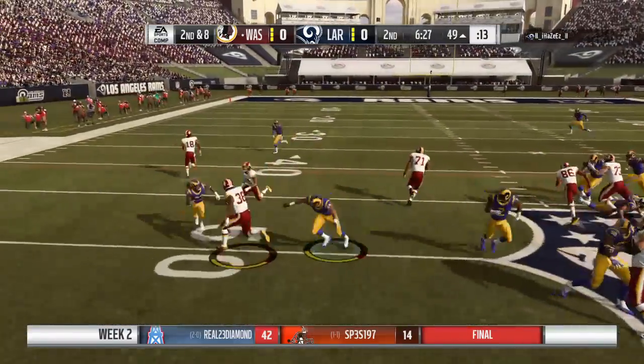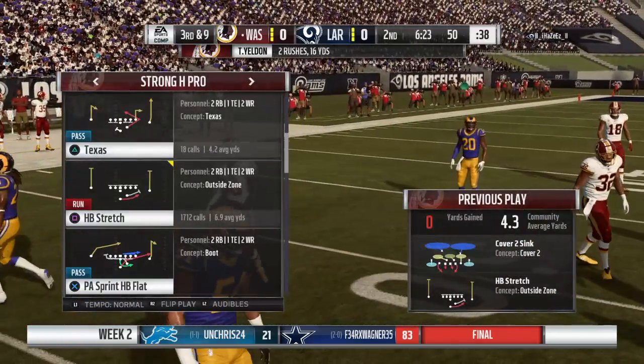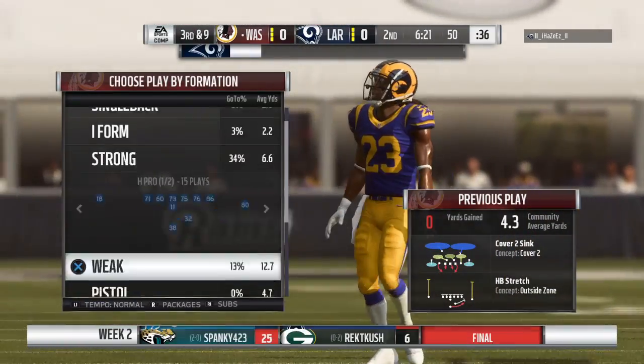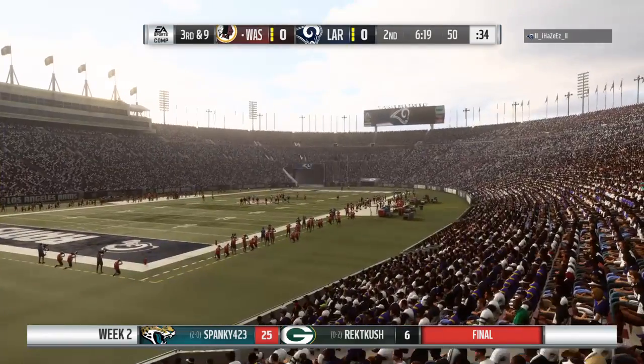Here's a give to Yeldon. Looking to find a lane, but he can't. Reined in at the line of scrimmage. No gain on the play there, so that doesn't help. Now they're looking up at a 3rd and 9 situation.